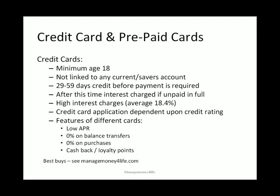Credit card and prepaid cards. Let's have a look at credit cards first of all. Minimum age to have one of these is 18. They are not linked to any current account or savers account, so you don't actually have any money in any of your accounts that you're spending.